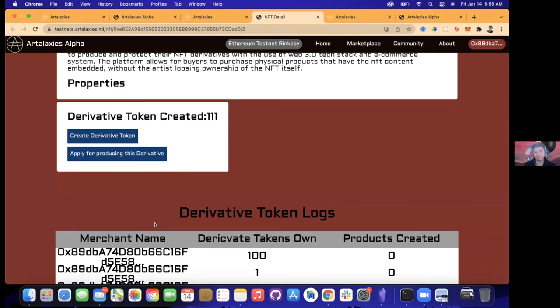So what we're building here is not actually NFT trading, but more like NFT derivative token creation. The difference is that the artists get to keep their original NFT artwork. Essentially, the derivative token grants merchants permission to use their artwork within their products.